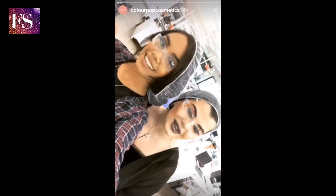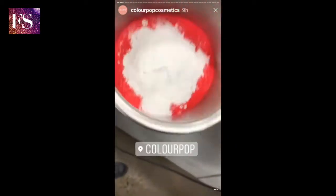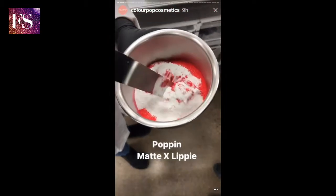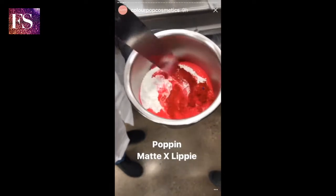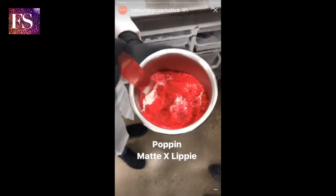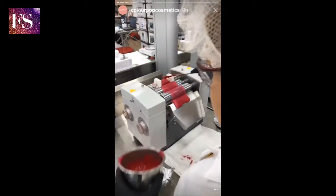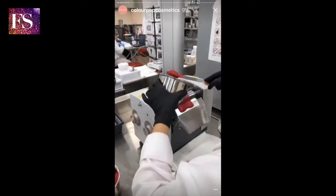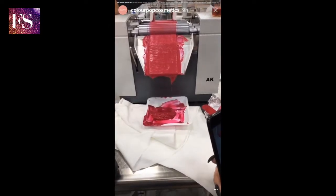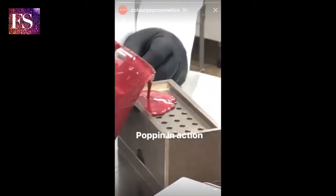I'm here with Ourfa Zinali. Hi. We are gonna go into the lab now. So this is all the pigments that we have on our lipstick. It's called Poppin. So we have all the pigments. Pretty. This is one of our Mad Act shades. That's so pretty. Very pop is amazing.